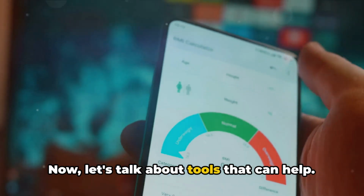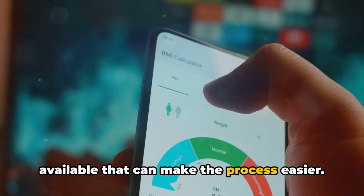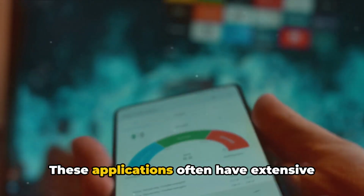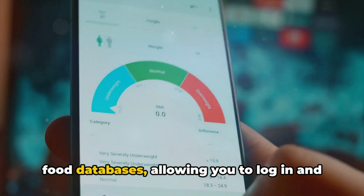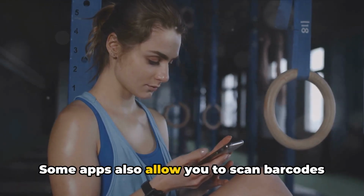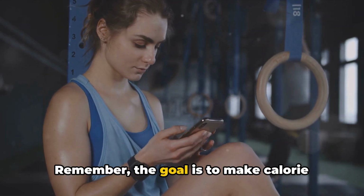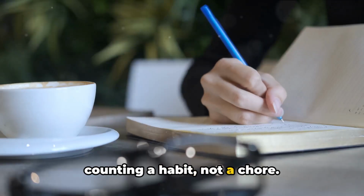Now, let's talk about tools that can help. There are numerous calorie counting apps available that can make the process easier. These applications often have extensive food databases, allowing you to log in and track your meals with ease. Some apps also allow you to scan barcodes on food packages for quick data entry. Remember, the goal is to make calorie counting a habit, not a chore.